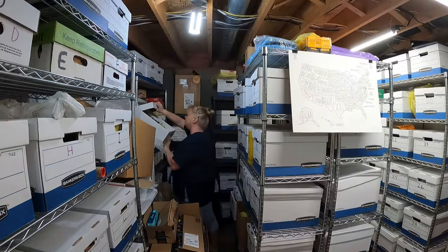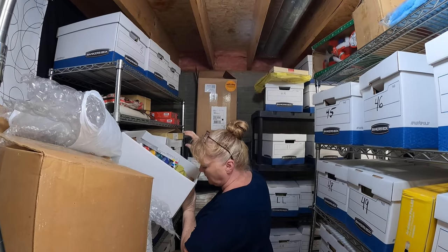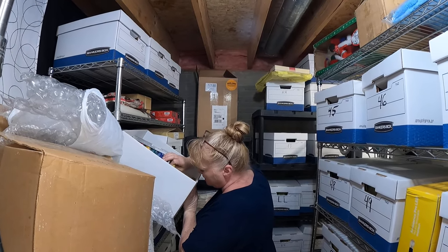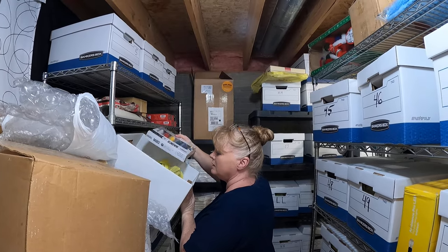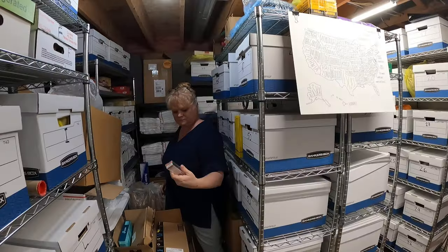Box V, Donna. In the corner, there's a little bitty plastic case with a little train car in it. I think it's in the front corner, one of those. It's just little bitty, thin, tall, standing up. There it is.